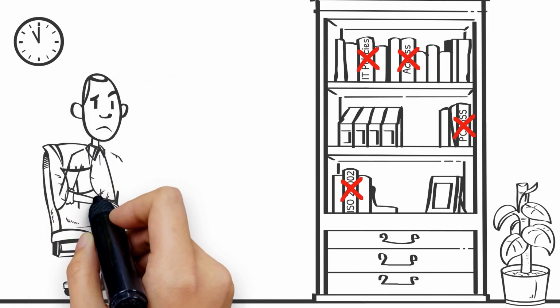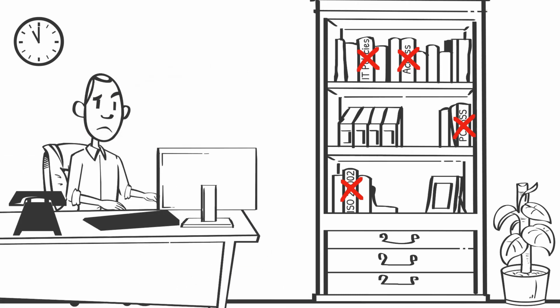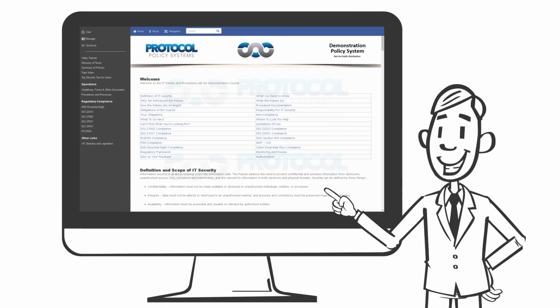The simplest way to disseminate policy content is to put it on a website that can be easily accessed by all team members. Our organization has deployed such a system. Let's take a walk through so that you can understand how to use it as a reference point or tool when required.